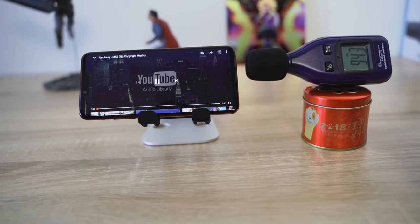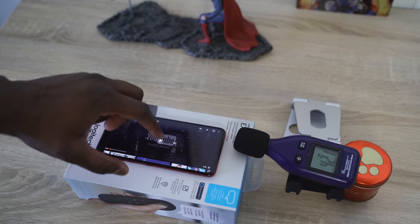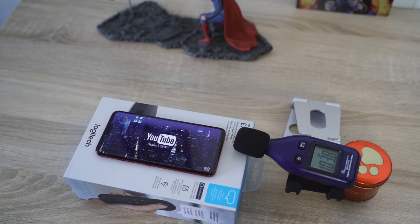The LG G8 ThinQ though, kind of disappointing. Volume levels have dropped down. The G7 ThinQ was king last year at 108.5 decibels. This has gone down to about 99 decibels, and then on the surface about 104 decibels. So that's something that's quite interesting.